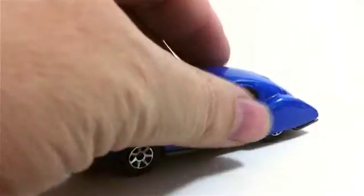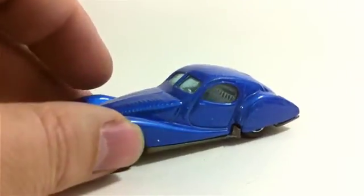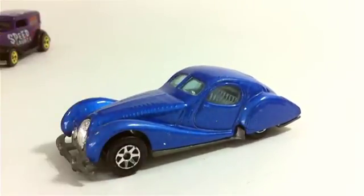Next, Talbot Lago. This was from the Pearl series. Was it Pearl or Pearl Driver? Pearl, I think it was Pearl series, from somewhere in the mid-90s. I'm going to say 1996, I'm guessing.